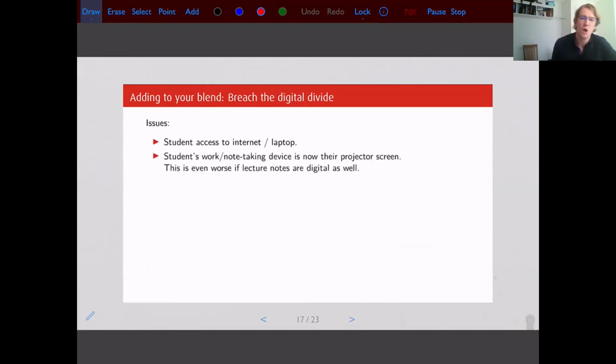There's another issue, which is that if the student does have a laptop, then we are basically appropriating it as our projector screen and our whiteboard. So if a student is used to using their laptop for note-taking or whatever else, and then we are requiring a portion of their laptop, or maybe even the entire screen, to use as a projector, then it makes the students' work less efficient. And this is even worse if the lecture notes we produce are digital lecture notes as well. I mean, we could be having students juggling 3 important screens of information on possibly a 15-inch laptop. So there's an issue there with moving to this online delivery.